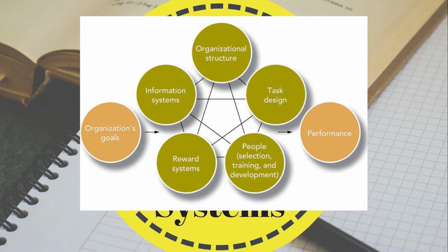An organizational structure promotes cooperation, learning, and of course continuous improvement. We should not stay stagnant. We need to always continue to improve so that we keep that competitive advantage.